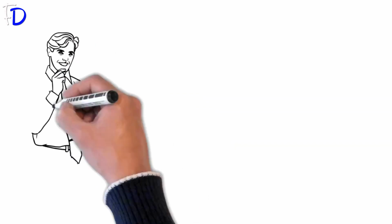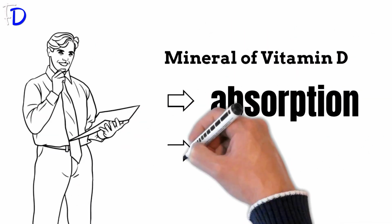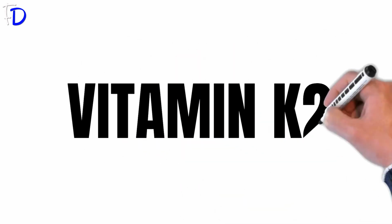But there's more to the story. There's a crucial mineral for vitamin D absorption and metabolism that we'll also learn about. So stay tuned. Number 2, vitamin K2.